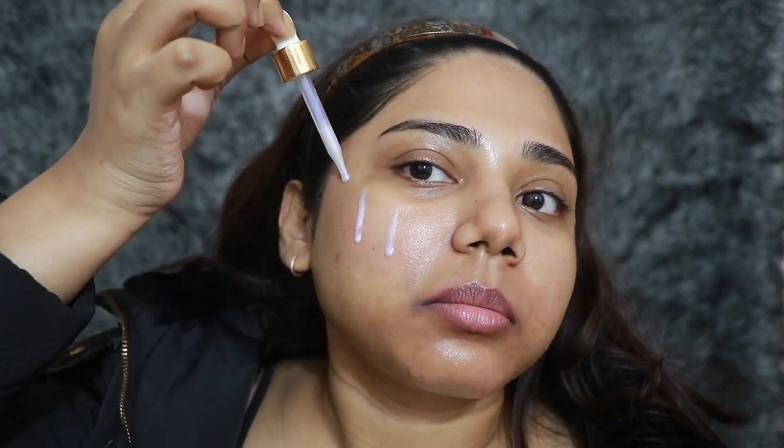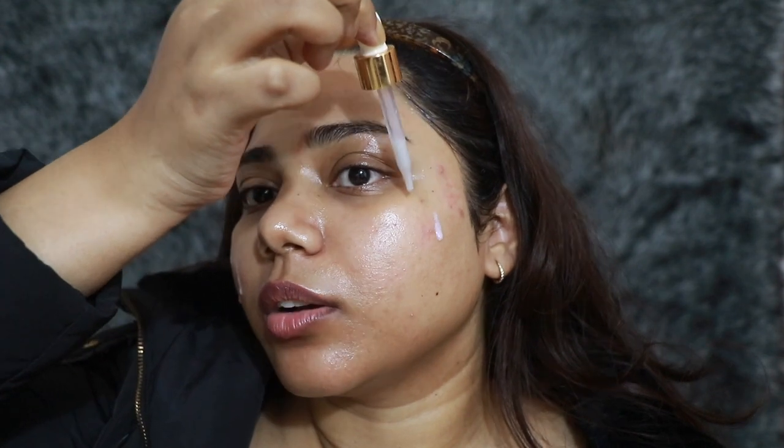Okay, I feel like it was probably a bad idea to wear a puffer jacket. Okay, so next I'm going to be using this Farsali liquid glass elixir. Again, this is another product that I absolutely love. I don't know what's happening with Farsali right now. I think they're rebranding, but some of their products are really good, even though they're expensive. And look at the glow that it gives.